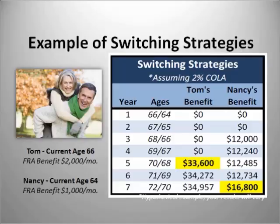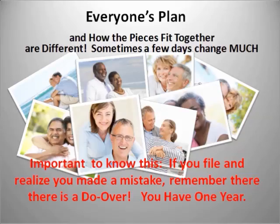Now, for most folks, these options are not available, or at least not as lucrative as they were before. It becomes so difficult because everyone's plan is different and how all the pieces fit together.